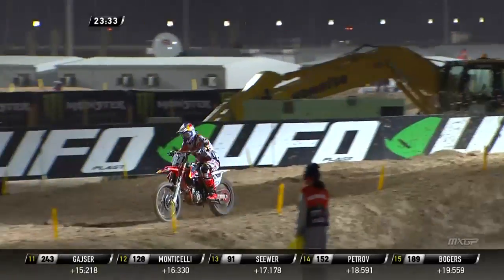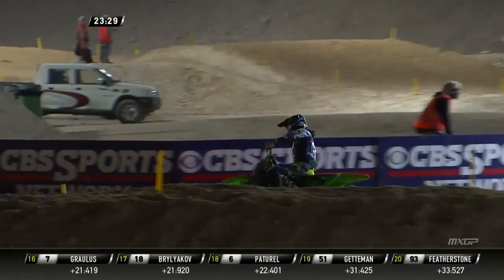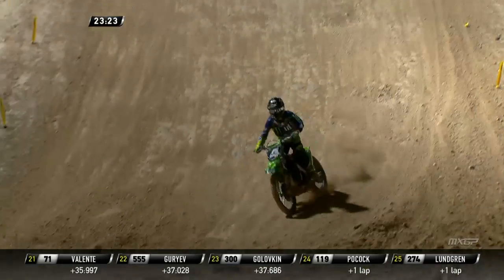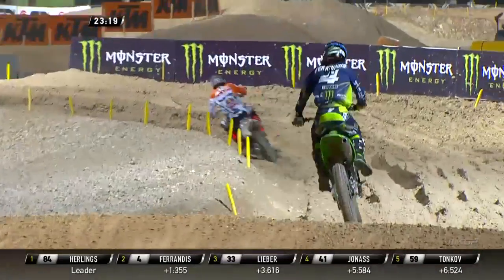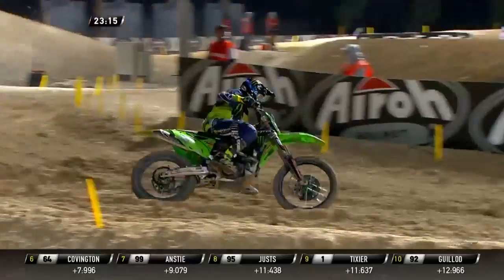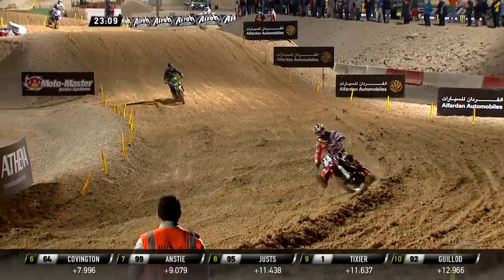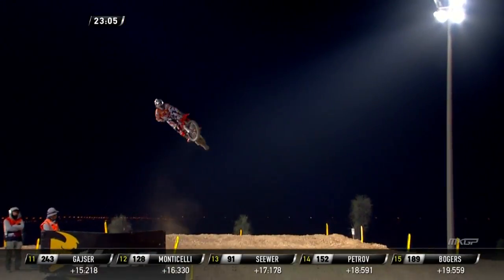Lurking dangerously in the background, Julian Liebert, so at the moment, the first 3 guys the same as they were at the end of moto number 1. Hurlings, Ferrandis, Liebert. Jonas is 4th though, Tonkov is 5th. Covington is still 6th, looking for a way around the Russian. Anstey is 7th on the Monster Energy DRT Kawasaki. Robert Just, the number 95 of Latvia on the HSF Logistics Motorsport KTM, having a good ride in 8th place. Tixier, though, in 9th. Valentin Guillot is 10th.